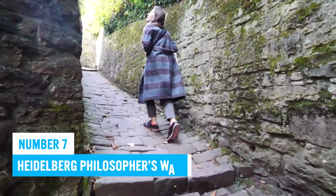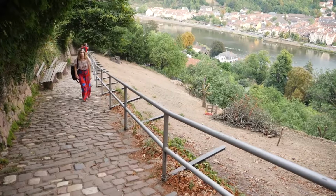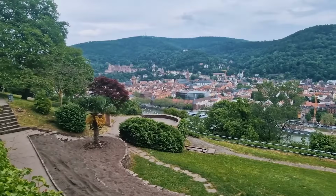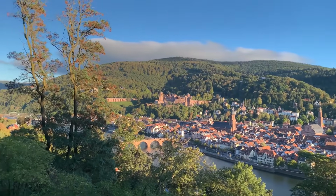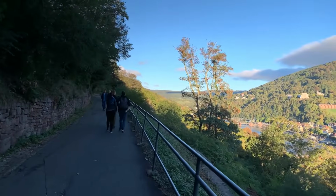Number 7. Heidelberg Philosophers Walk. For a more thrilling experience, don't miss the chance to hike along the famous Philosophers Walk. This scenic trail on the south side of Heidelberg offers astounding views that showcase the beauty of the city and the majestic Neckar River. Envelop yourself in nature as you embark on this adventure-filled hike.